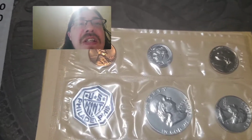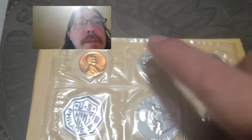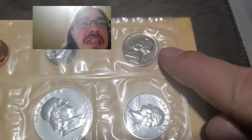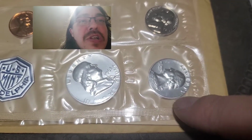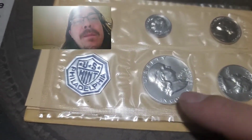For those interested, you get the 1963 silver proof penny, the 1963 silver dime, 1963 nickel, 1963 Washington silver quarter, and a 1963 Benjamin half dollar.